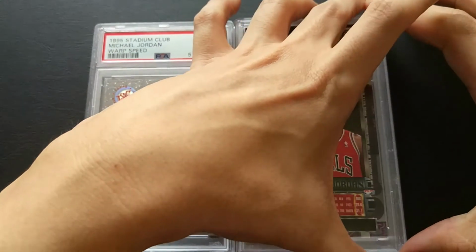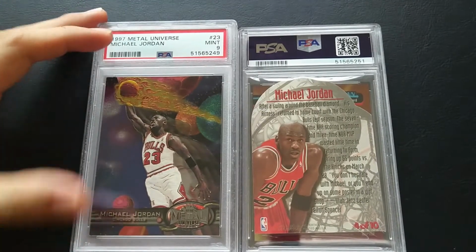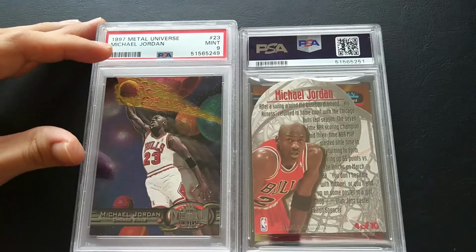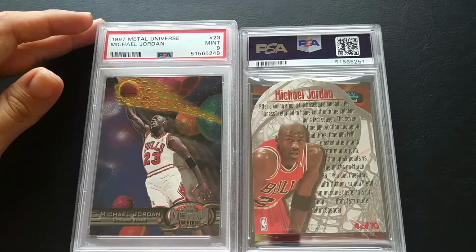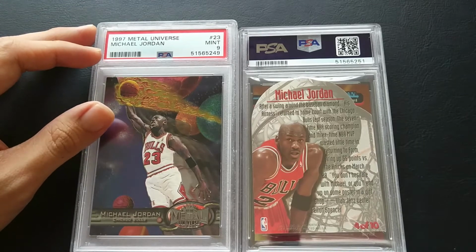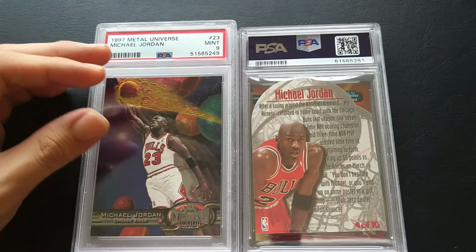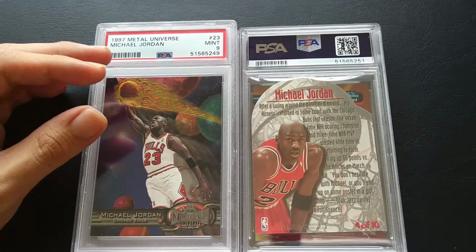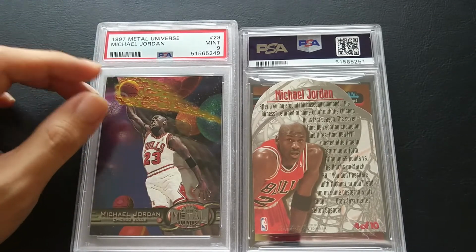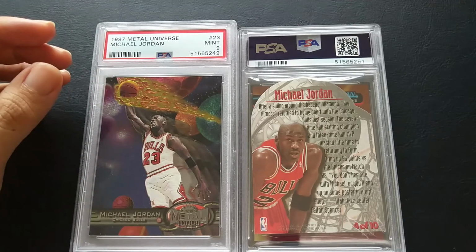Next up, the roller coaster darling of 2021, the 1997 Metal Universe base in a PSA 9. Extremely popular card during the Goat Safari in the early part of this year, with PSA 9s touching as high as $2,000. It has come back down to earth now, averaging between $500 to $600. This after all is just a base card, and pops 683 with 106 PSA 10s. I do honestly think that $500 for this card is pretty fair, but anything over and beyond would be unreasonable.